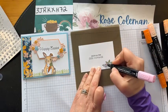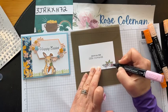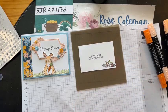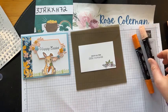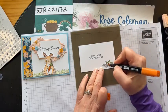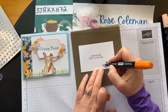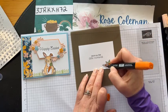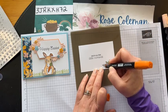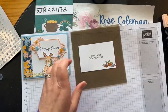I haven't done this card. This is totally live, totally off the cuff. So I hope this turns out. I like it so far. What do you guys think? Let's do pumpkin pie. We'll do this one right here in pumpkin pie. And we'll do this one in pumpkin pie too. I mean, of course, there are so many other blend colors you could pull into this, but these are the ones I have on my desk right now, so we're going to use them.